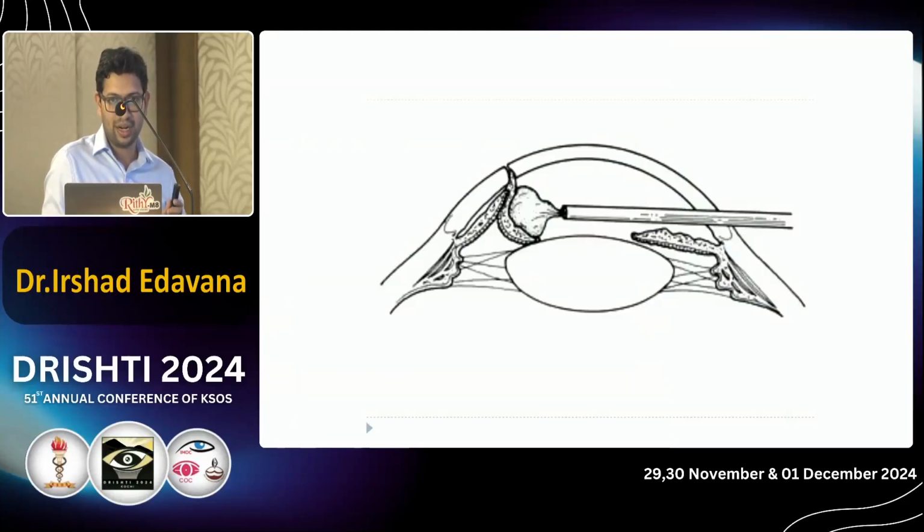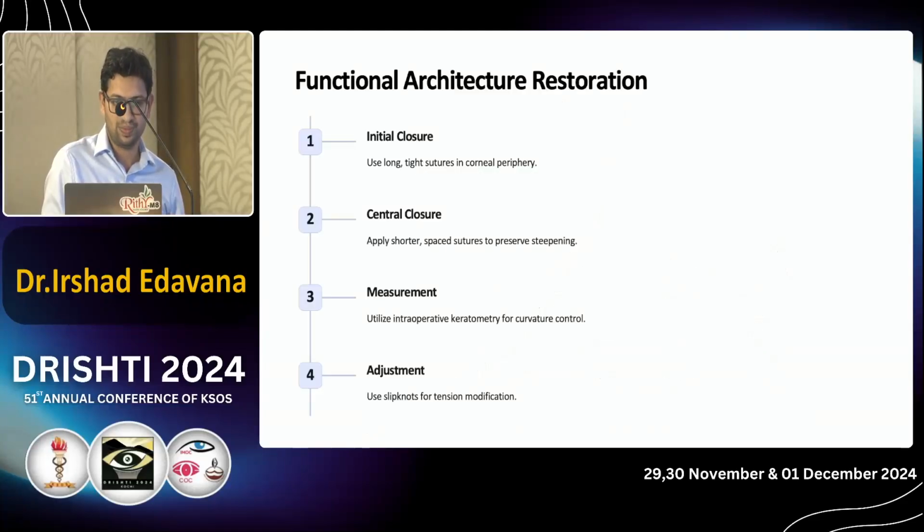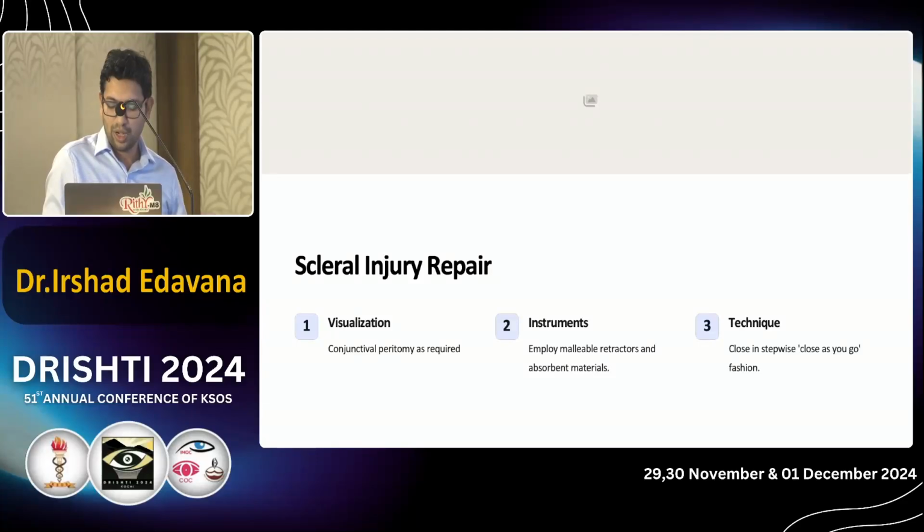So as we mentioned, try to make the side port initially, try to insert some visco and slowly sweep the tissue inside and start to suture. Just form the AC suture. After that, wash the hyphema. So once again, use long sutures in the periphery, tight sutures. In central closure, apply shorter sutures, spaced to preserve steepening. And if you have, always better to check the intraoperative keratometry to see the astigmatism. And you can use some adjustable knots for the tightening.